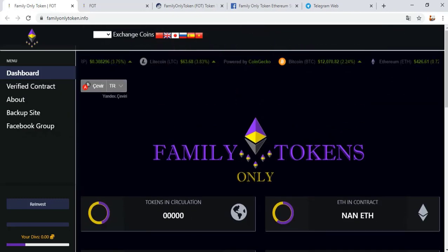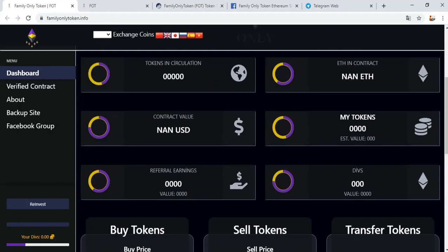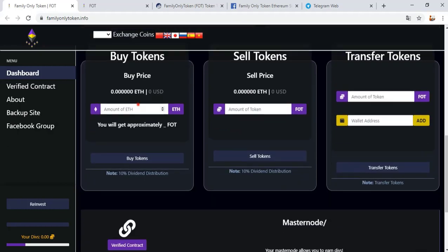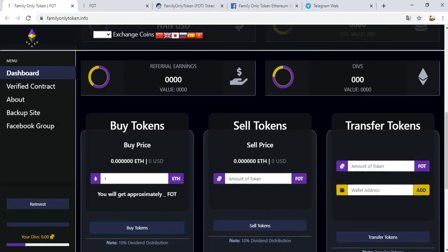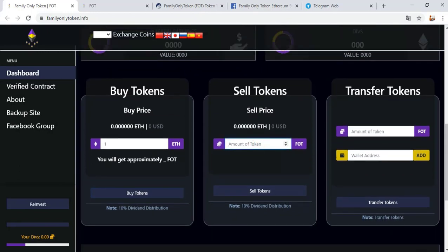You can see tokens in circulation, amount, Ethereum in contract, contract value, my tokens, referral earnings, dividends, and other sections and numbers in this area. You can buy tokens with Ethereum in this area, for example one Ethereum, and get tokens, with 10% going to the dividend distribution. And you can sell tokens in this area, for example 1,000 FOT tokens, sell tokens, also with a 10% dividend distribution.